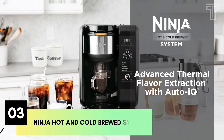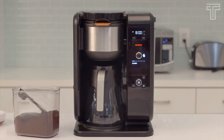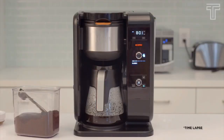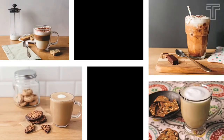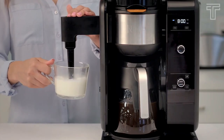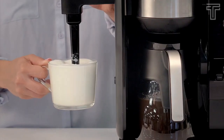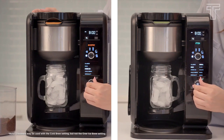Number 3, Ninja Hot and Cold Brewed System. The Ninja Hot and Cold Brewed System offers a vast array of coffee and tea options, including smooth, naturally sweet cold brew in as little as 10 minutes and frothy chai lattes and cappuccinos. It also contains separate coffee and tea baskets. Turn hot or cold milk into silky smooth froth in seconds, and brew directly into a cup with the coffee brewer. You can select your tea type and the system knows the temperature and number of steeps needed.